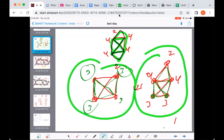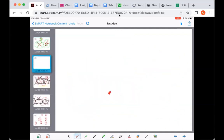Exactly 1 odd can't happen. It's kind of difficult to explain why that is. Here's 2 odds. And when I add another edge, these both turn into 2s. It's kind of like when you had the 2 3s on that 7 bridges, right? They both turned into 4s. Is it the same concept?